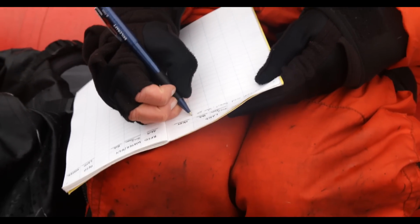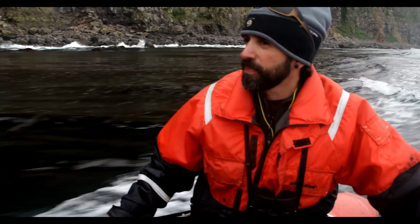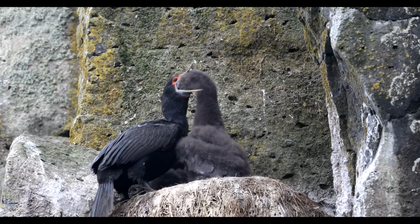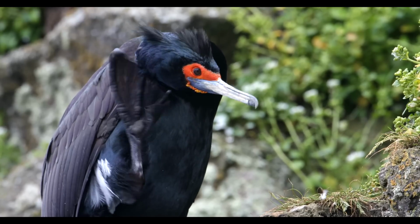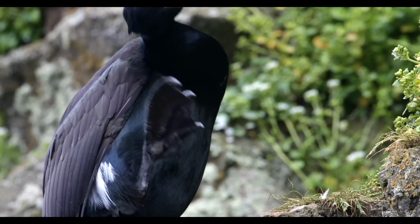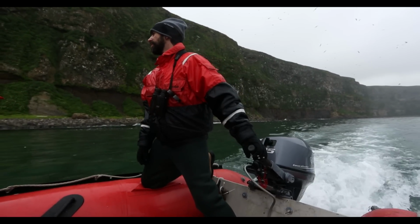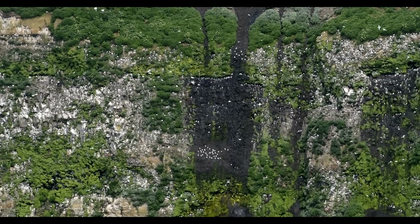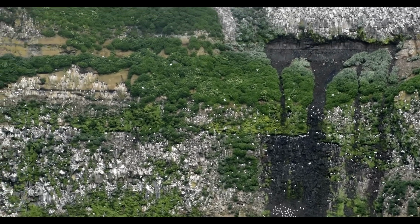In 2005, we counted over 3,500 red-faced cormorants in the Pribilof Islands. In 2015, we only counted 1,500 birds. The Pribilof Islands are likely a closed population. So we are pretty confident that the reduction in numbers that we have observed actually reflect a reduction in the population.